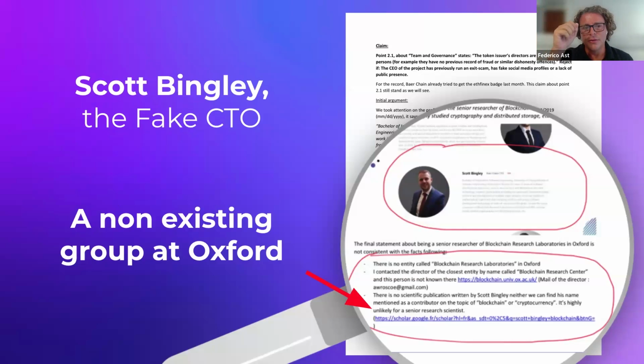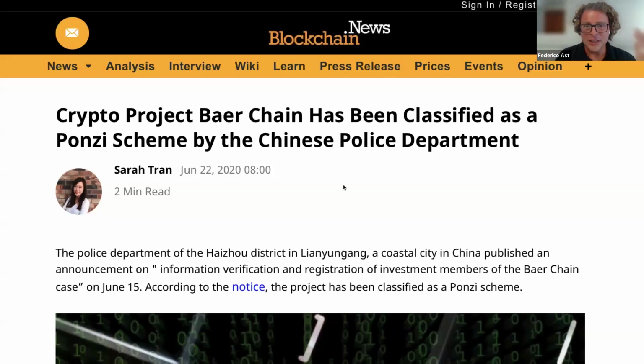So the guy claimed that he was part of a blockchain group at Oxford. So one of the jurors actually called Oxford and asked for Scott Bingley, and people answered from Oxford, look, we have no idea who Scott Bingley is, and there is no such thing as a blockchain group at Oxford. So this was all a scam. This was stock photo. The guy didn't exist, so it was all a scam.